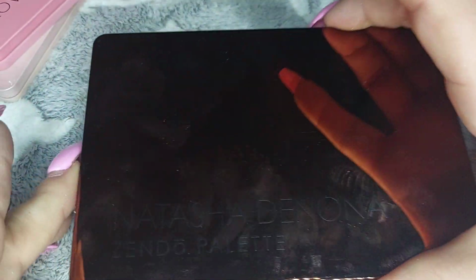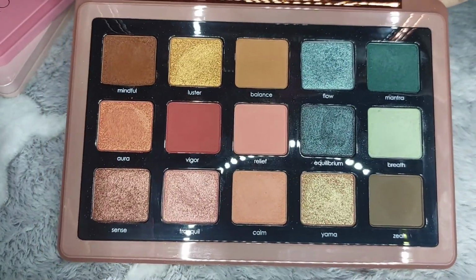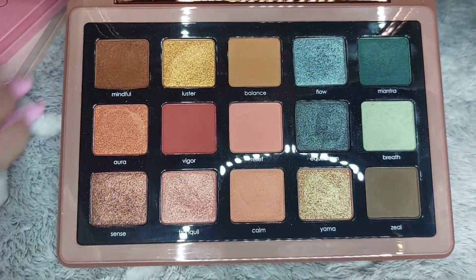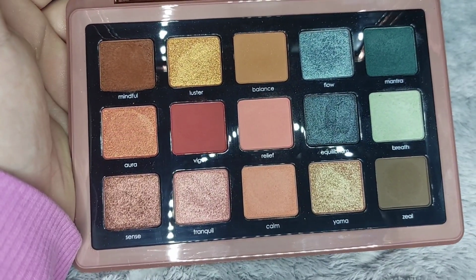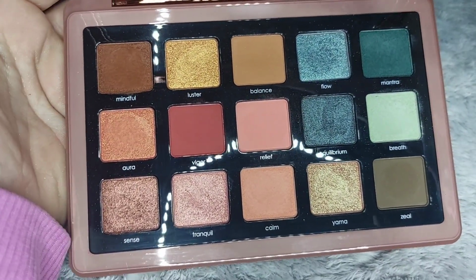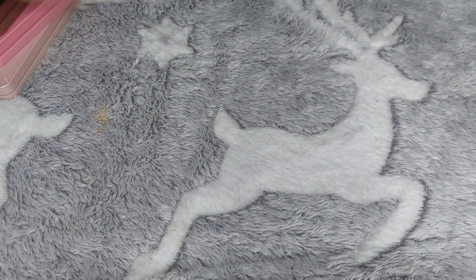And then the one that I did have issues with, the Zendo. It is warming up to me. So, still kind of having some issues with some of these shades, but it's warming up to me. And I love this color story, so it's not going anywhere. So, keeping all 3 of those.